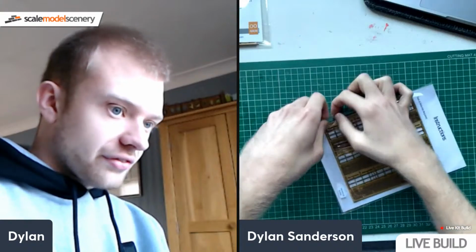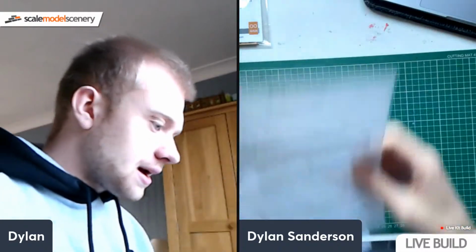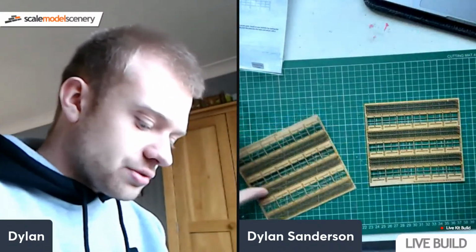And I think without further ado, we will crack on with the first kit of the day, which is the LX293 platform fencing. So you get 2 sprues in a pack.